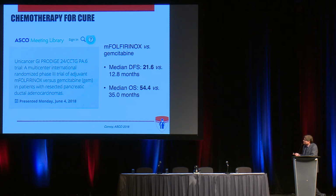What we did in this study is we compared FOLFIRINOX versus the standard of care after surgery, which was gemcitabine. And what you can see here, the median survival is nearly 55 months, so the average survival, if you translate this, is more than 4 years. 5 years of survival is considered curing cancer. We're getting pretty close to it, so that's quite encouraging. Again, we could probably do better if we could figure out which chemotherapy to give to the right patient.